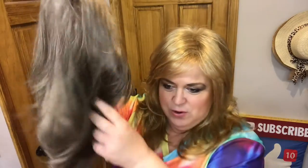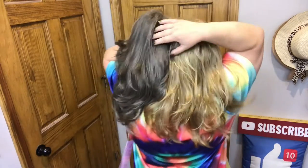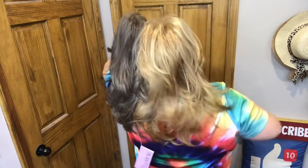Oh, so this is probably gonna be ash. Then you can really see the difference. All right, so let's just take it out of this. Okay, yeah, that's totally an ash tone. Look at that, you guys. I'm gonna go like this and hold it up so we can see the difference. Hopefully it's in the frame.